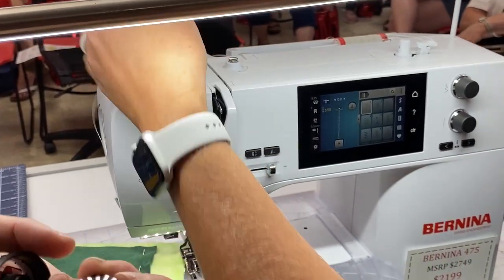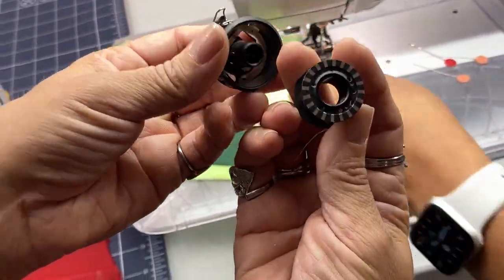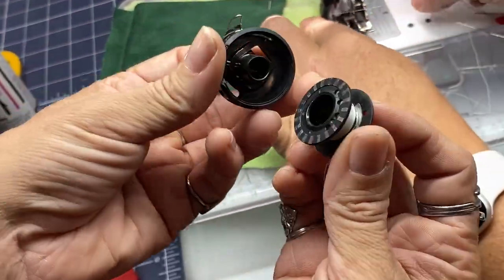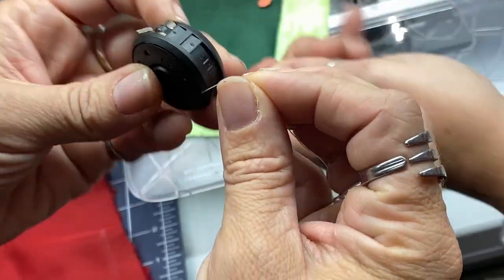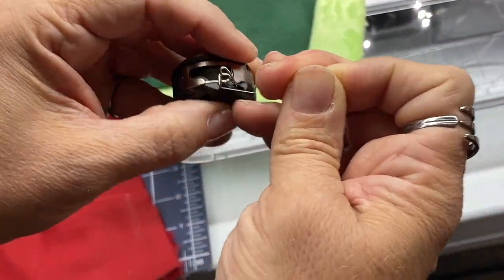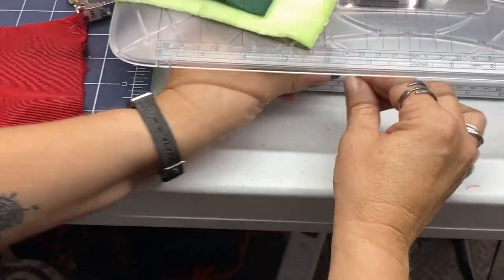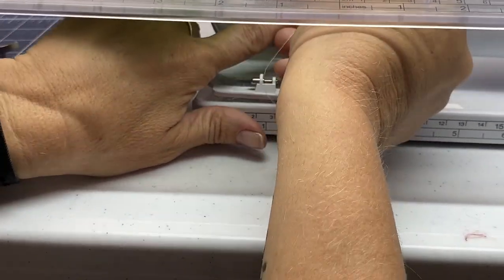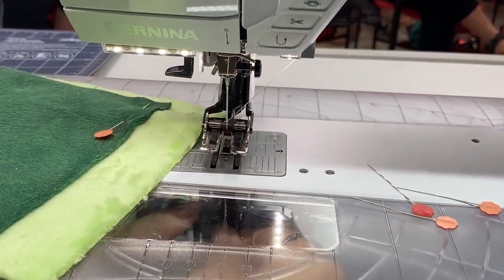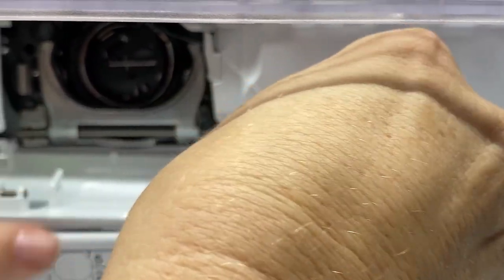Okay, and I put this in. So can you see me? So this is the cool thing about Bernina ones, the newer ones, is that they have these little metal bits that I just put inside here, and I know I can't put it in backwards. Is it a magnet? No, it's not magnetized. It just only goes in one way, which is great. Because they go in differently in different machines. Let's see if I can get it. Bink. There we go. Put that over there.